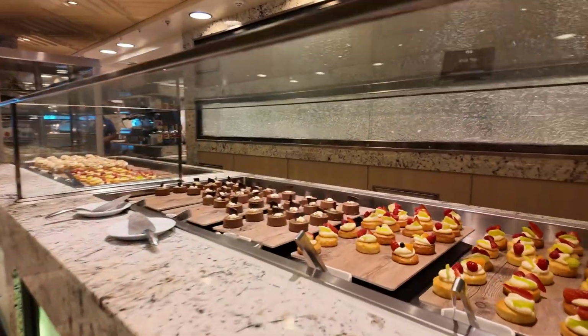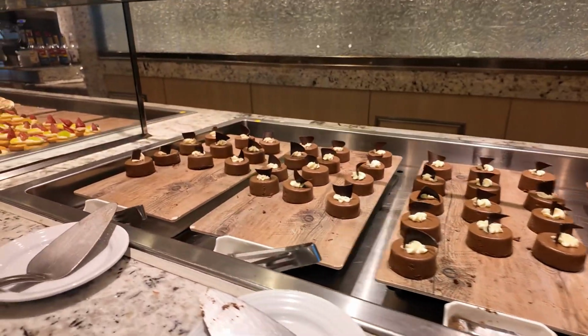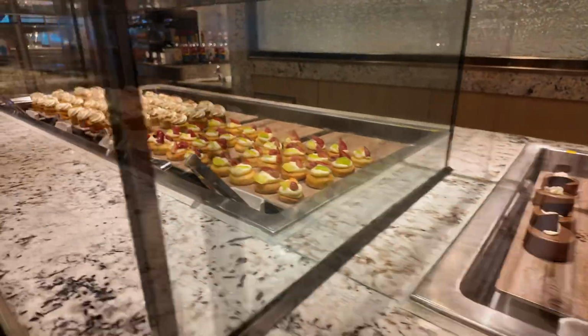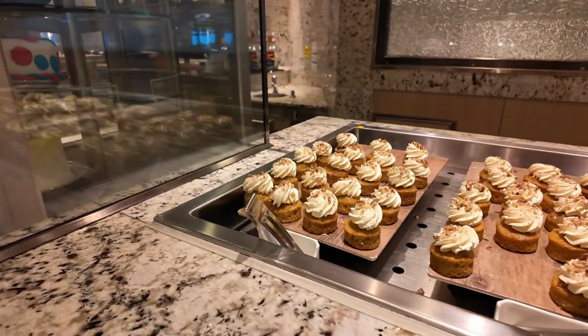And let me tell you, these are not freshly made, because they look so beautiful. They're not good. You all can form your own opinion, although this is a cupcake, and I think I had a banana one and it wasn't bad.